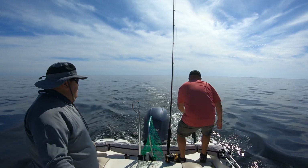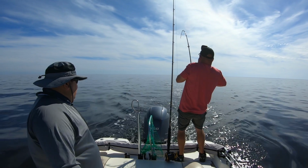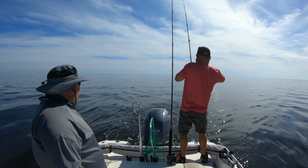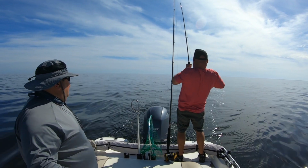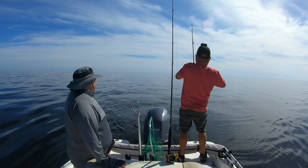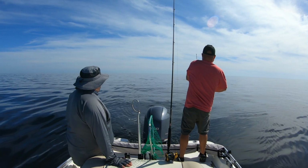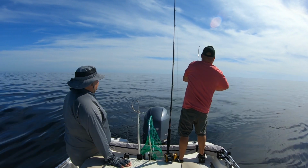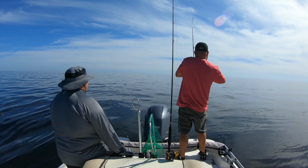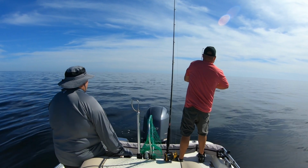Yeah. All right. Yeah. Get up here. Oh, some weight to this one. Keep fighting. Feels like a bunch of dead weight. Please be legal. Getting real light now. Come on. What the heck is it? It's a grouper, but I don't think he's legal. No, he looks small.